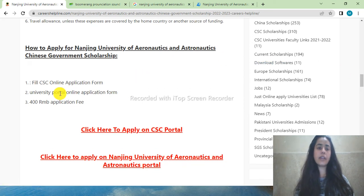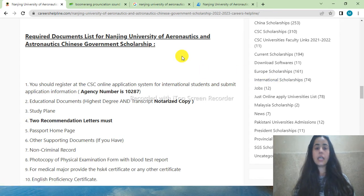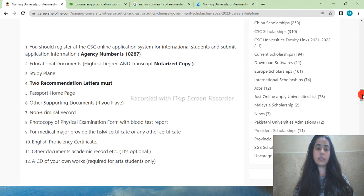To apply, you need to fill the form of the CSC and the university portal. There is a 400 RMB application fee for this university. Until you pay the application fee, your form will not proceed. You have to pay your application fee, and then they will process your form. I mean they will change the status of your form. Maybe on your university portal the status may be shown as admission fees to be paid.